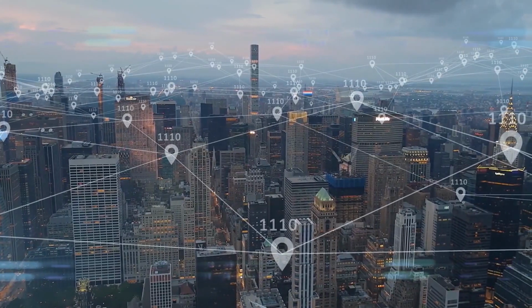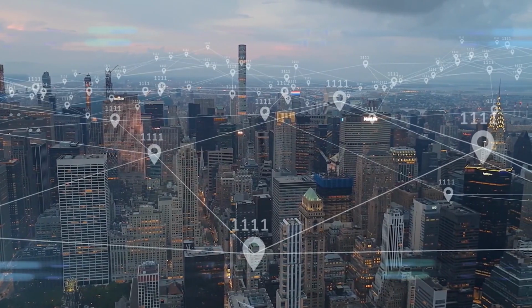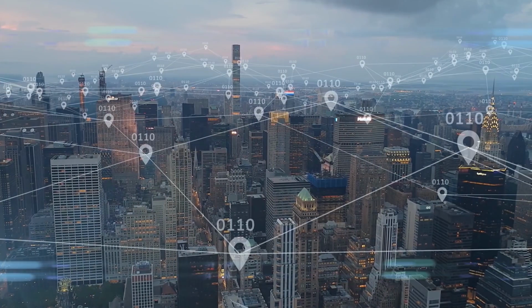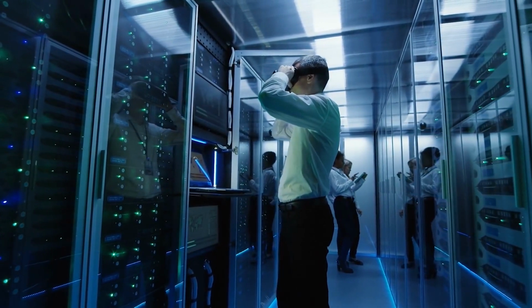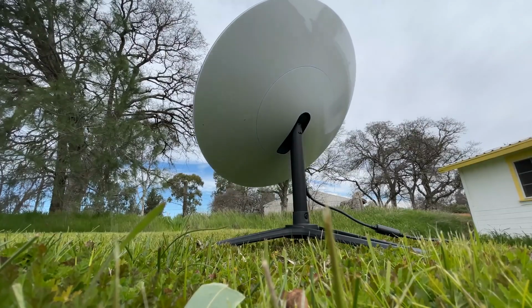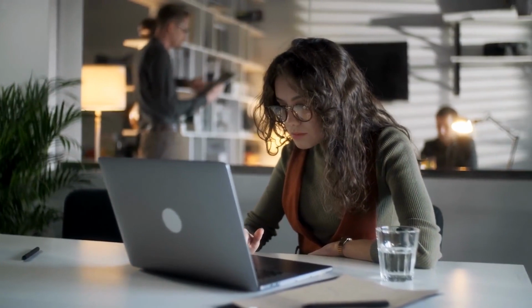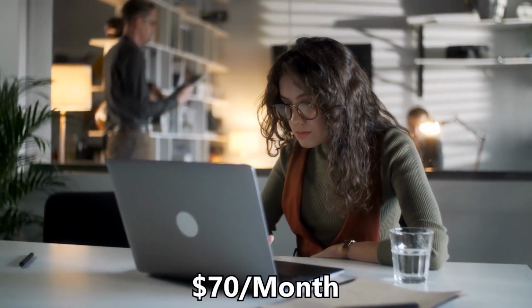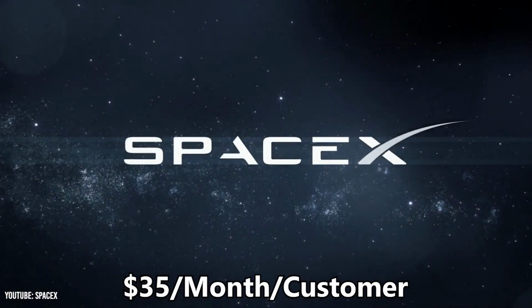Nearly everyone with tech jobs that require high-speed internet connections live in or around major cities, and a lot of these tech hubs already have fiber internet availability. So I'm not sure how many of these people will consider Starlink. But to give SpaceX the benefit of the doubt, we'll say that there's an even split between people buying a $60 subscription and an $80 subscription. This means that SpaceX's average long-term revenue per customer is $70 a month. Subtracting the $35 that it costs SpaceX to actually provide the service, SpaceX is left with a profit of $35 per customer per month when launching with Falcon 9s.